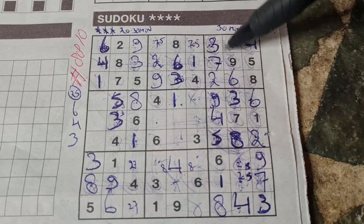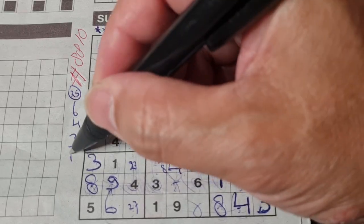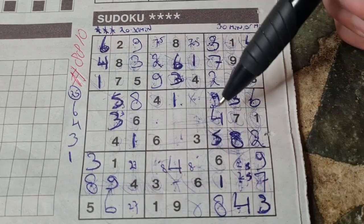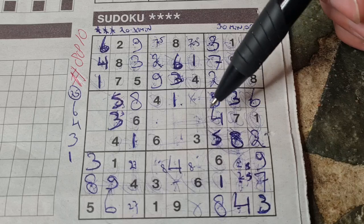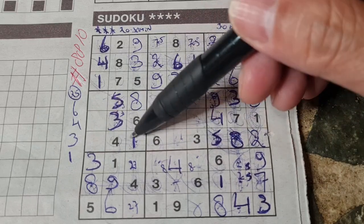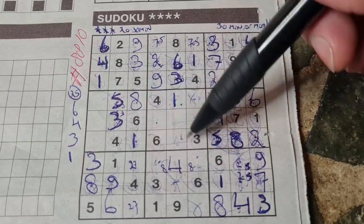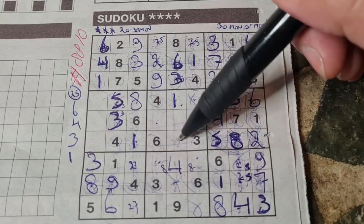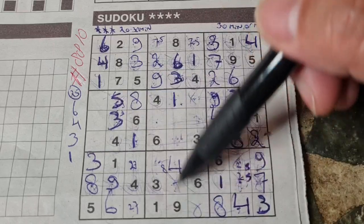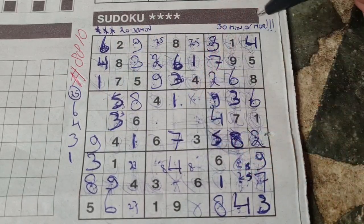And all the ones are used. Then 2 numbers left in this row. The 1, the 2, the 3, the 4, the 5, the 6, the 7 is missing. The 8 and 9 is missing. 7 and 9. We have a 9 in the middle column, no 9 there. 9 should be here, and the 7 goes there.